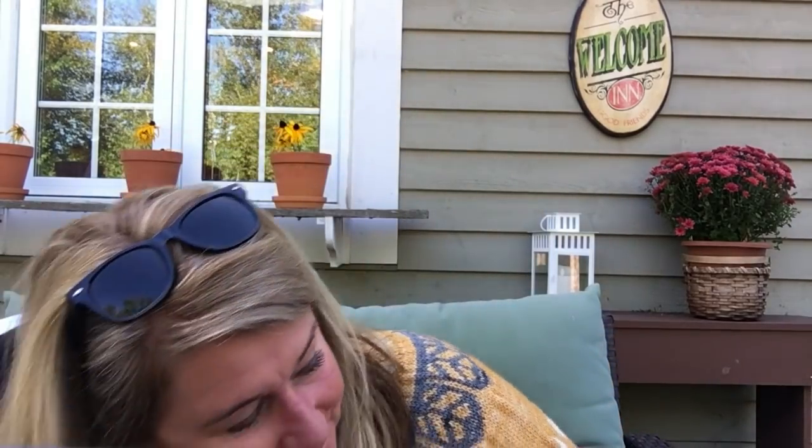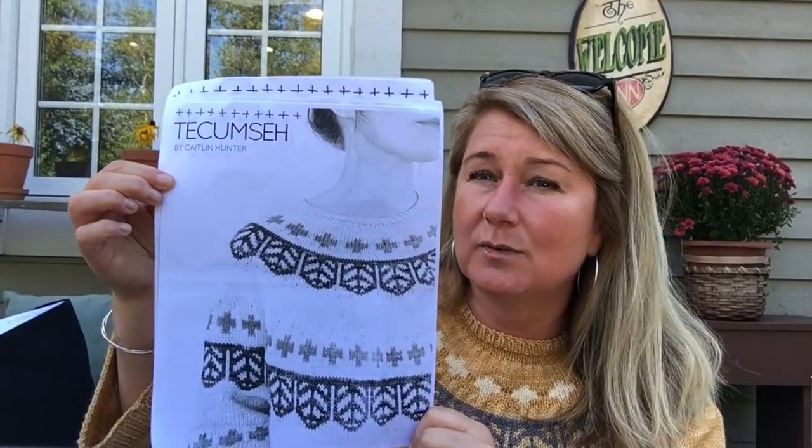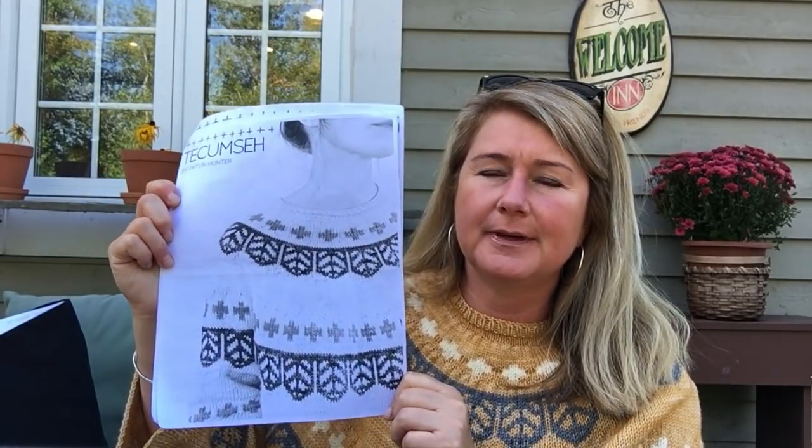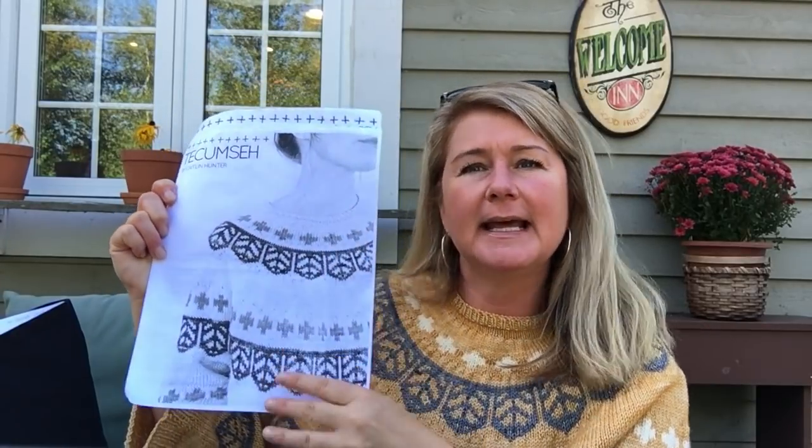So this is one of my finished objects. I did a lot of knitting this summer, a ton. So I have a few more to show you. So if you're thinking about doing this, highly recommend it. It was not difficult at all. Watch yourself with how you read the pattern for the back of the neck. But that's it.